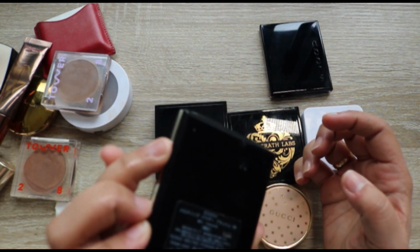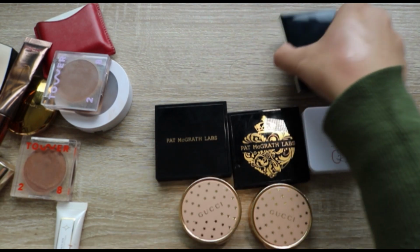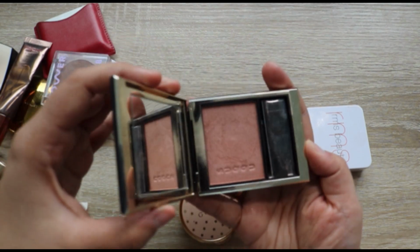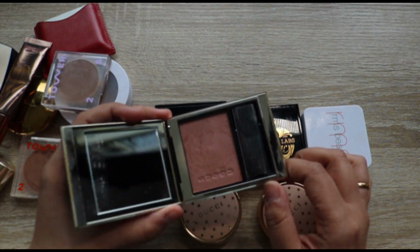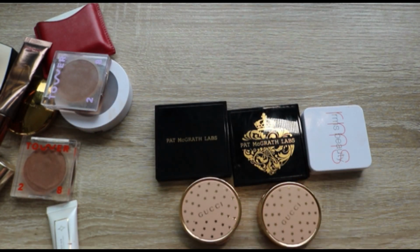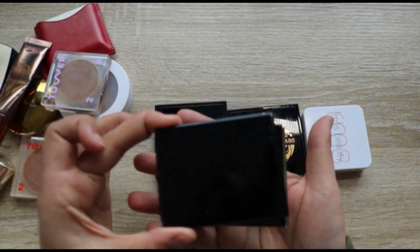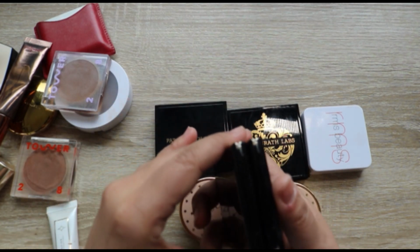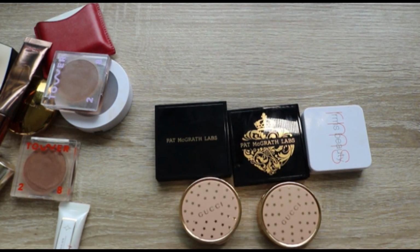I have 08, which is this one. It's this kind of terracotta bricky shade. Very beautiful. And my favorite one is this one. If you can get this one, this is 09. Oh, this is basically Mimi by Westman Atelier, but in a melting powder form. The only thing I don't like about them is that they're magnetic, so they tend to want to stick to each other. If you stack them all together, it can be a little finicky. But I'm keeping both 100%.